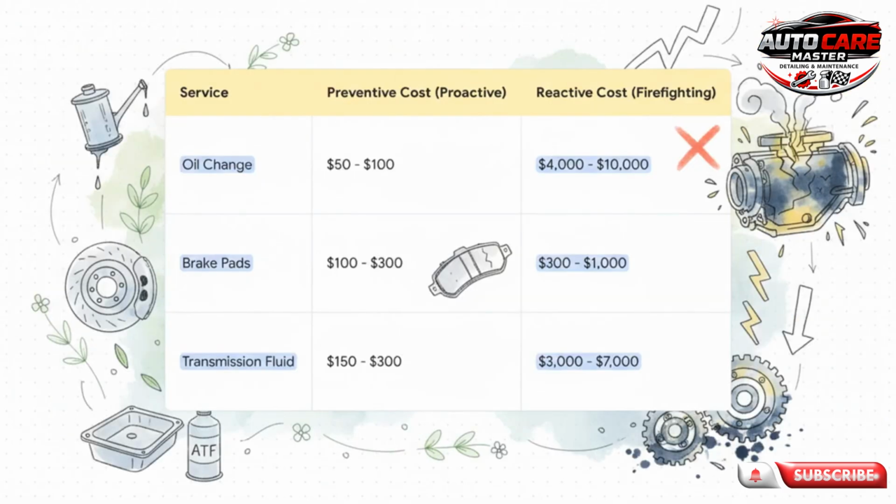And if you still need some convincing, just take a look at the numbers. They really tell the whole story. A simple preventative oil change might cost you, say, $100. But if you ignore it and let the engine get damaged, you could be facing a bill for $10,000 to replace the entire engine. It is the same with your brakes. A few hundred for new pads, or over $1,000 if you damage the rotors and calipers. The difference in cost is just enormous. This is not just about keeping your car running. It is about saving you a massive amount of money.